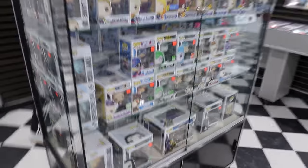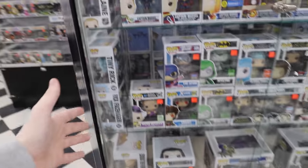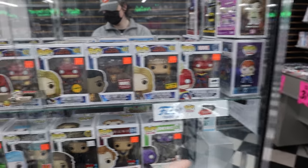I wanted to show you that they actually got a brand new cabinet for Pops, and it looks like they've got a bunch of new ones here. Or at least new ones for this store. So if you guys want to check it out, we've got a bunch of the DC ones over here. We've got Dune, Fortnite, Captain Marvel, actually a bunch of the Captain Marvel ones. Wait, way more than I thought.